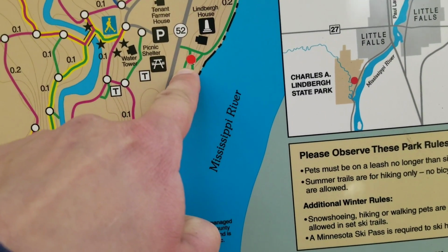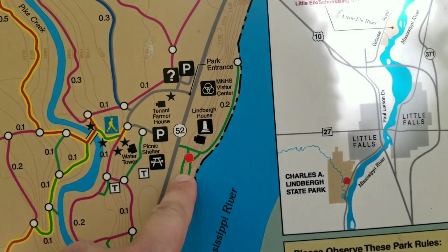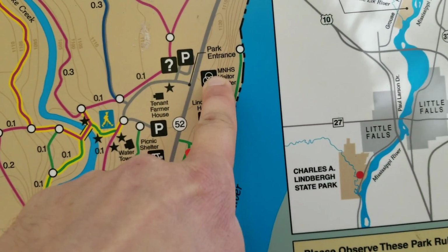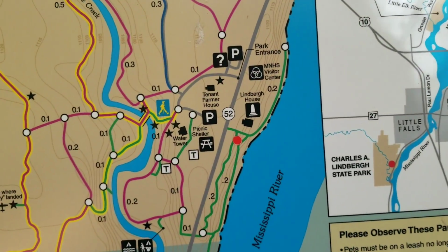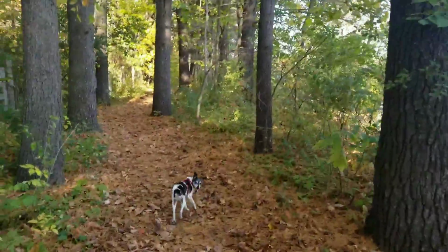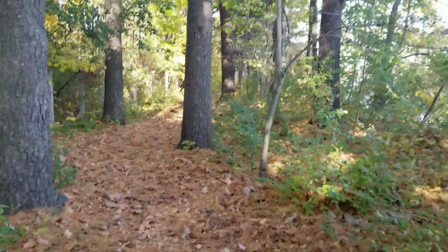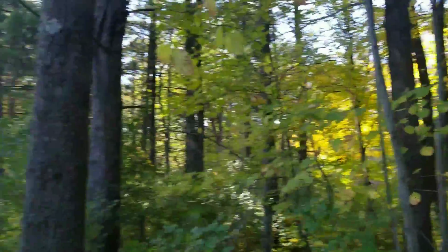I think what we're gonna do is just go down here, come up here, and then loop back to the Lindbergh house. There's a cool shelter back here somewhere. Yeah, I'll just do a quick loop around. So yeah, we have this nice little hike behind the Charles Lindbergh house. You can kind of see his house back up there in the woods.